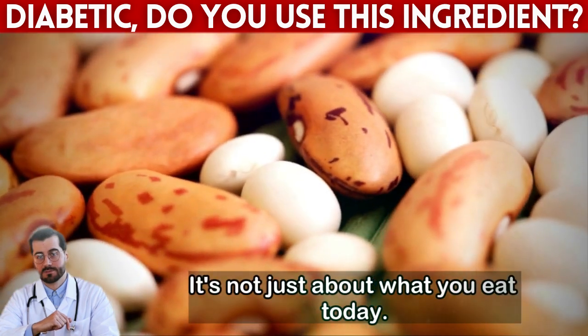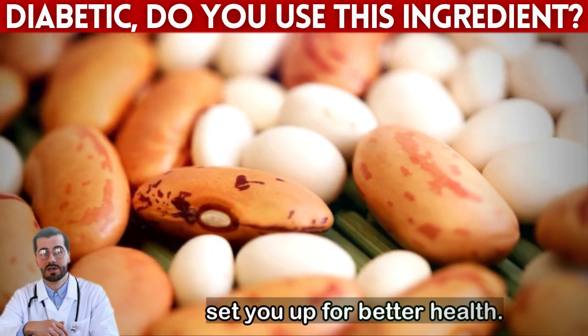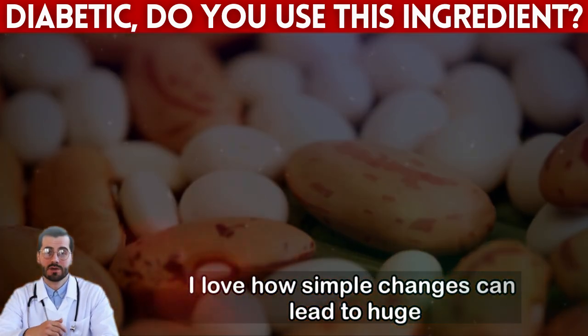It's not just about what you eat today. It's about creating long-term changes that set you up for better health. I love how simple changes can lead to huge results.